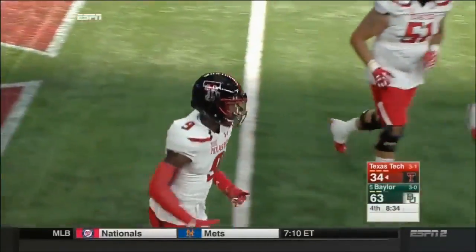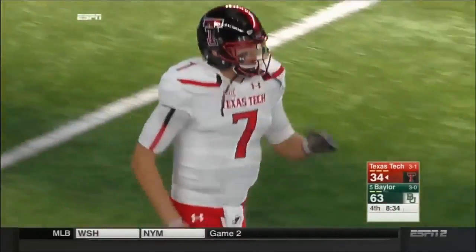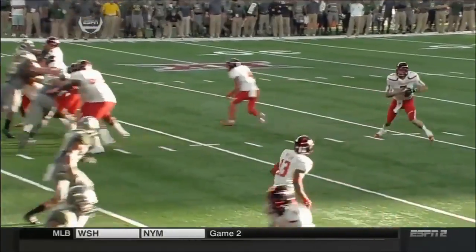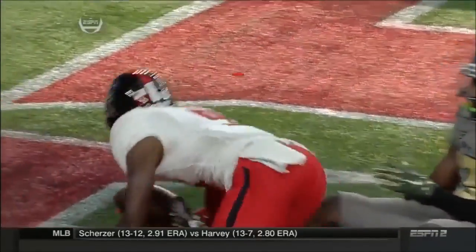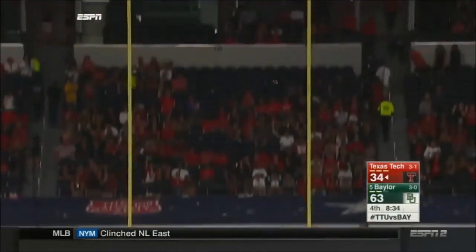Coming in, you know, you're cold off the bench. You've watched for 3.5 quarters. Thought you might get a chance this week to come out and play some with the injury to Mahomes, and come out and lead the team right down the field. And this is against the starting defense for Baylor. First touchdown pass of the season for Davis Webb, 45th of his career.